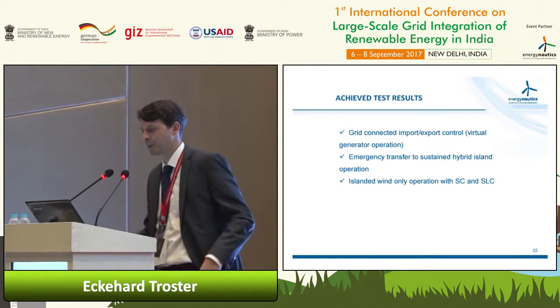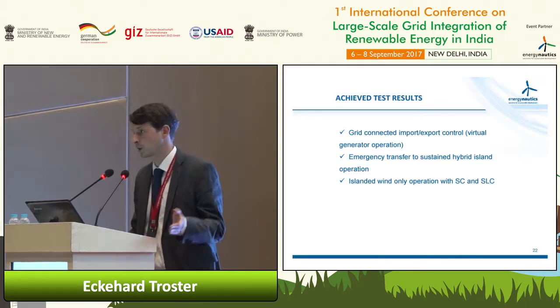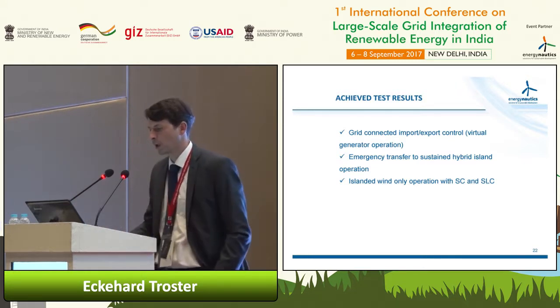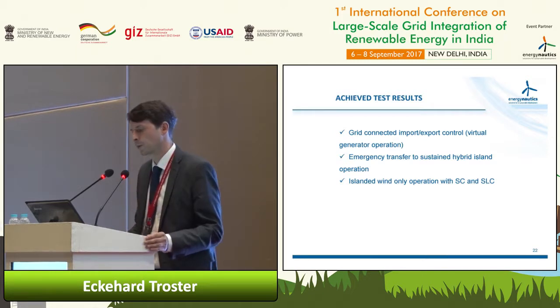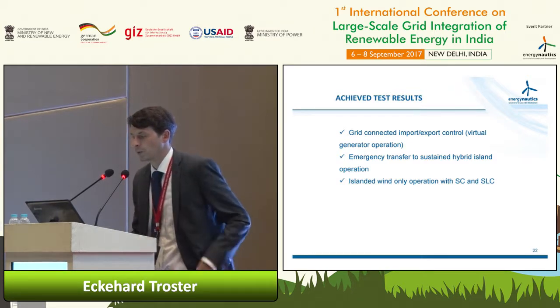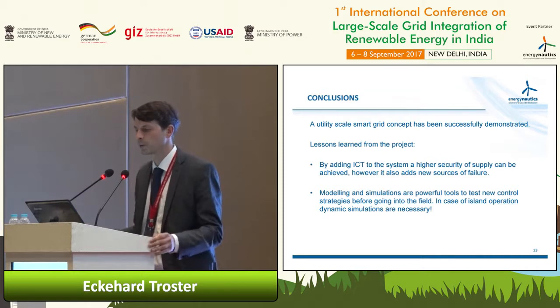It did work very fine. We have shown that an emergency transfer into island operation and back again was possible. We've done this several times, having this island alive for over an hour and then going back. And also with wind only, it was possible when using the synchronous condenser and the dump load. So in conclusion, we have shown that the utility smart grid concept has been successfully demonstrated, maybe one of the first of this size, in our opinion.